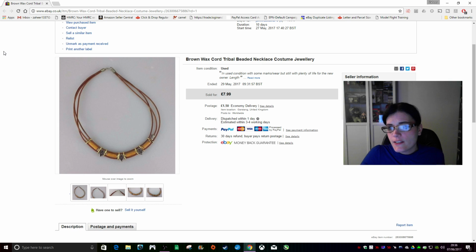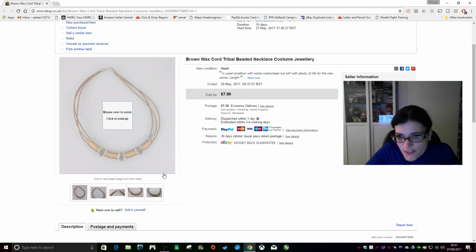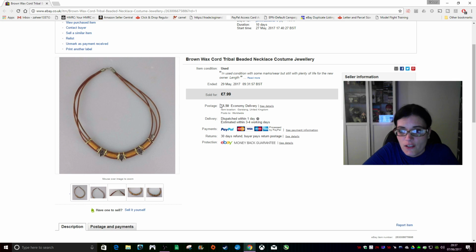Right, down to my last item. So I have been playing around with more and more costume jewelry. I have been enjoying researching and looking at costume jewelry more and more. This, I believe, was in a bag that I got from the charity shop for £1 with a few other items. I listed it for $7.99 plus $1.50 postage, and it actually sold for its asking price, so I was pretty happy with that.